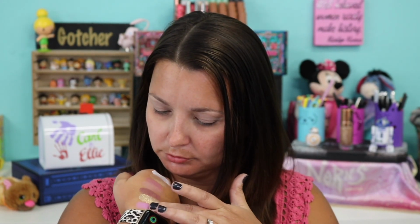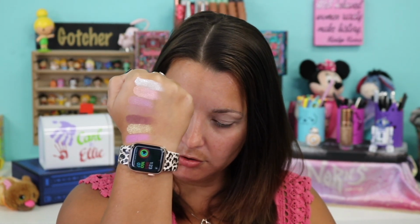B1, this is a white with a gold in it. B2 is a warm light purple, so that one leans on the pinky side. Then we have B3, which is a cooler toned matte purple.